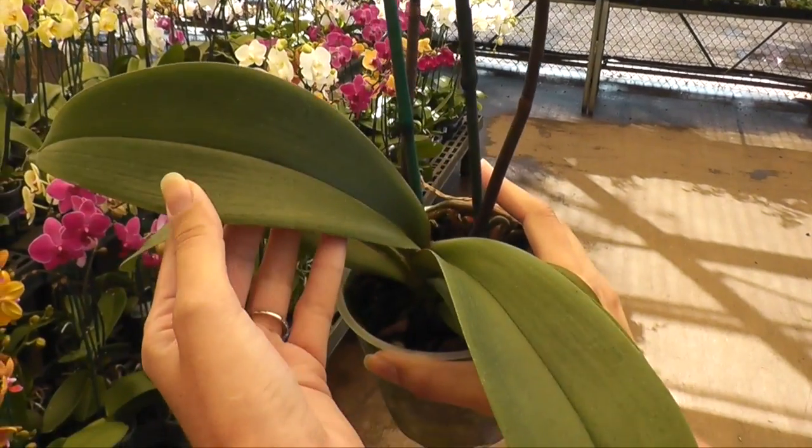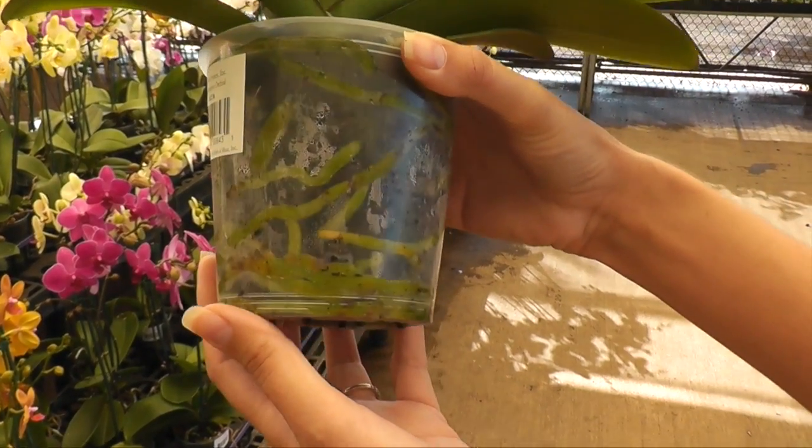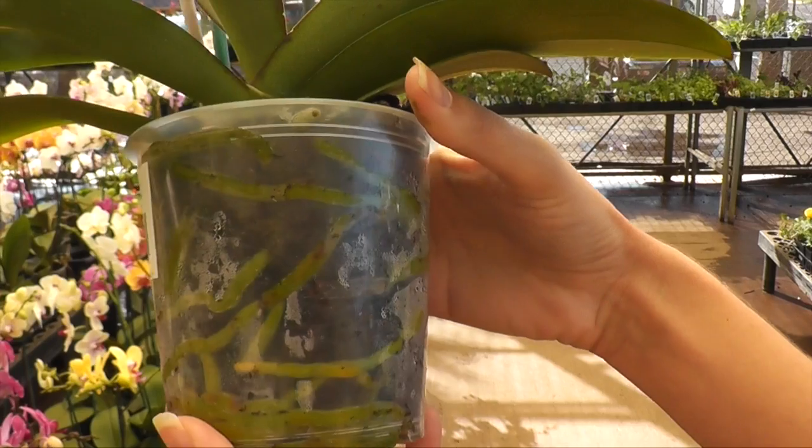Next, you want to look at the leaves. You want to see healthy, bright, bold green leaves. And then for the roots, those are definitely the most important part of it. You want a healthy orchid, so what you want to look for in the roots is a lot of bright green, healthy roots.